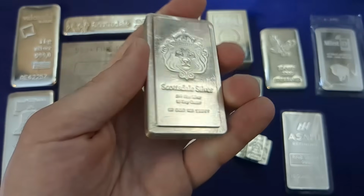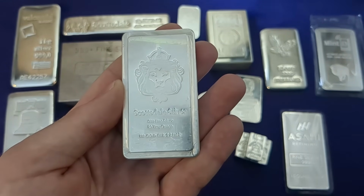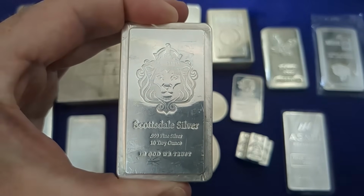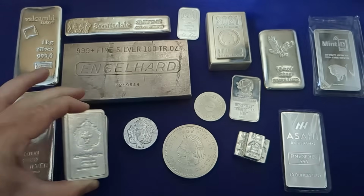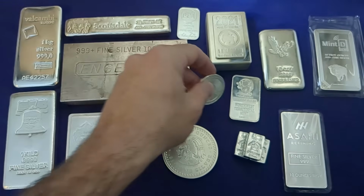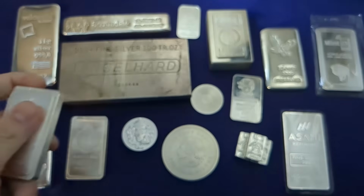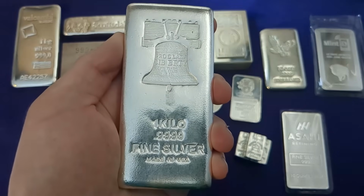It's not the sort of thing you're going to go necessarily buy a can of beans with, but if you're doing a week's worth or a month's worth of grocery shopping and the dollar has completely evaporated in purchasing power, this 10-ounce bar has likely got enough purchasing power in it to get the job done. And then maybe you get some change made in smaller forms of silver. But even if you can't, a 10-ounce bar I do think is the right size for those slightly more expensive day-to-day transactions.